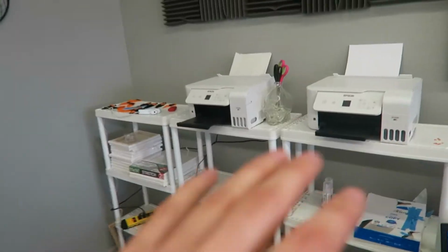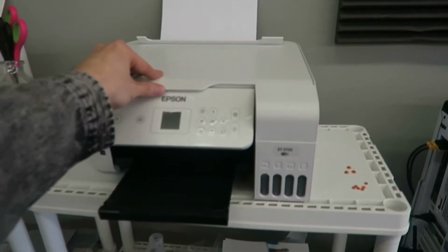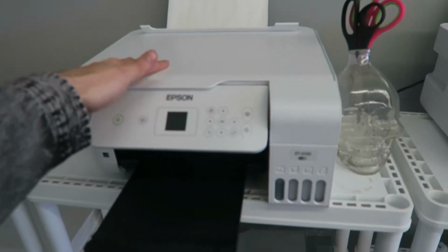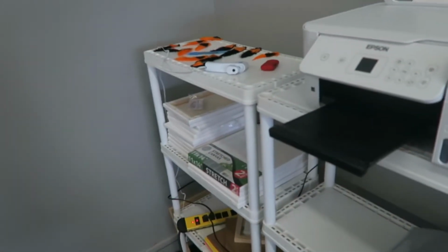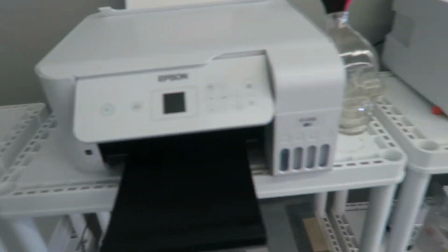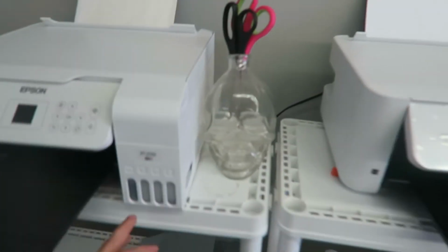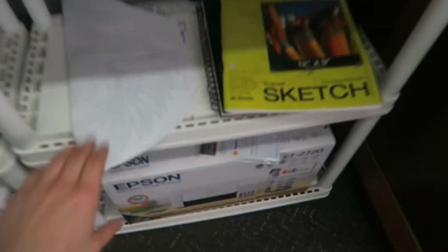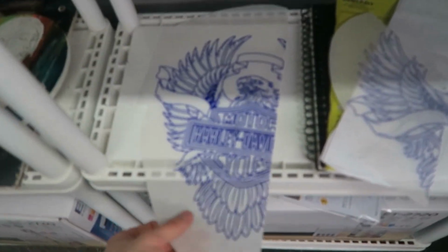Here's my two printers. This one prints out colored stuff and paperwork, and this one is actually for stencils for tattooing. I'll get more into the tattoo stuff in other videos. I know I gotta show you guys it just because this is a tattoo shop, but all these videos are going to be looked at as an art studio. I'm not really going to get into the tattoo stuff, but this is where you put the ink, and then you can print out stencils like this. The tattoo stencil, a big Harley Davidson back piece I was working on.